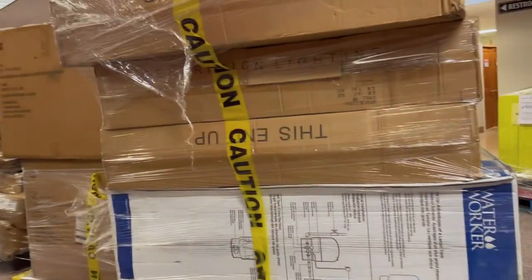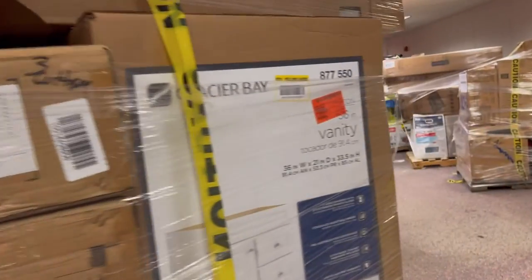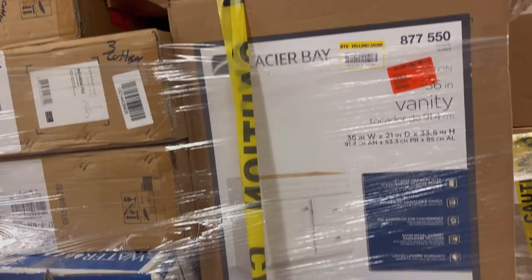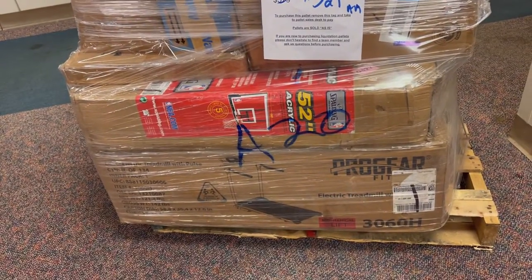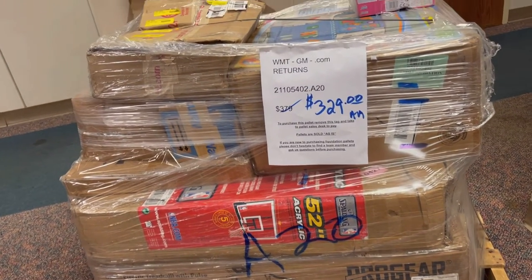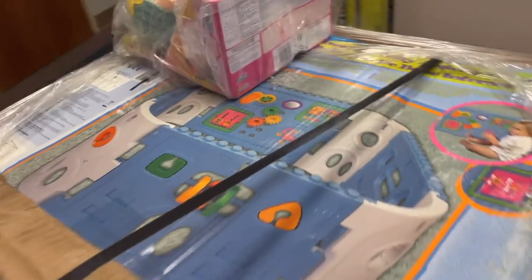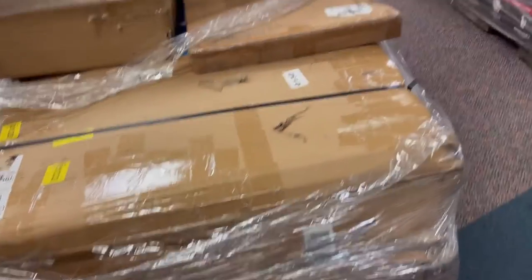I know some people don't like to see when we walk through the pallet places, and some do. Okay, here is a vanity, a Glacier Bay. A lot of big items, and I really want smalls. This one's marked down. What is this? Oh, that's one of those little baby play yards. The box is pretty damaged, but I don't think that would hurt a plastic item. But again, it's not items for eBay.